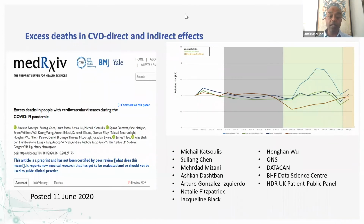We have done similar work now in cardiovascular disease that's also in preprint. And so in addition, we have data from the Office of National Statistics. So colleagues Ben Humberston and his team have provided course-specific data. And what you can see is that there's been a spike in total deaths caused by COVID, but there's also been a spike in non-COVID deaths. And we can look at the relative risk and feed that into our models to look at the indirect effect on people with cardiovascular disease, both incident and prevalent, which is what we've done in this study. And I've listed all the many people who've contributed to this work above and beyond the call of duty, and I can't name them all, but very grateful to them. Thank you. Next slide, please.